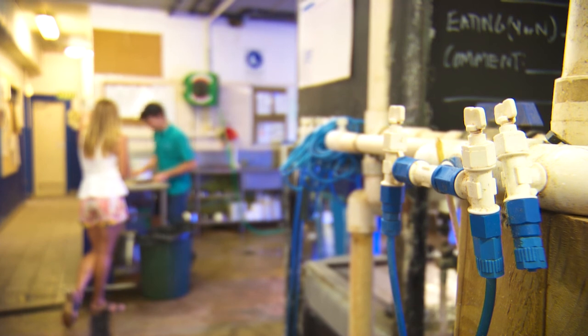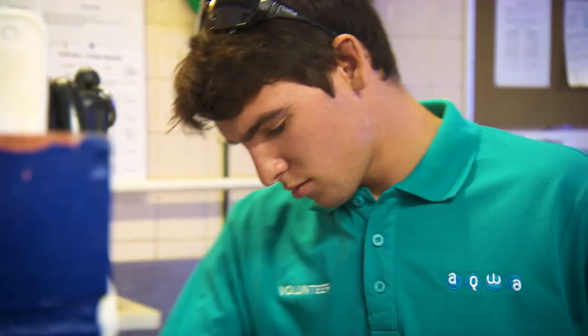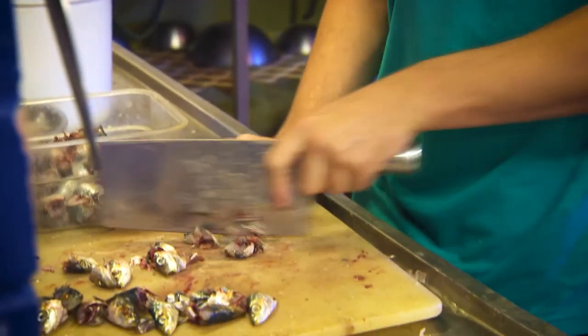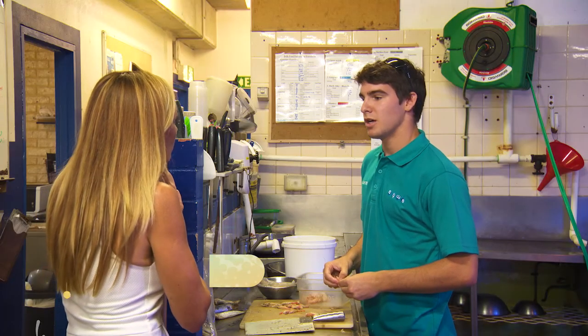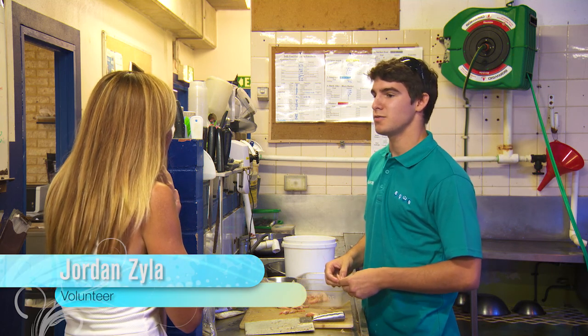My advice after just a few minutes in the food prep area is bring a peg. Jordan has been volunteering here for almost a year, cutting up the food for all the exhibits. And it's a big job. So how much food do you go through then? It's a full wheelie bin each day we take out and feed to the fish.